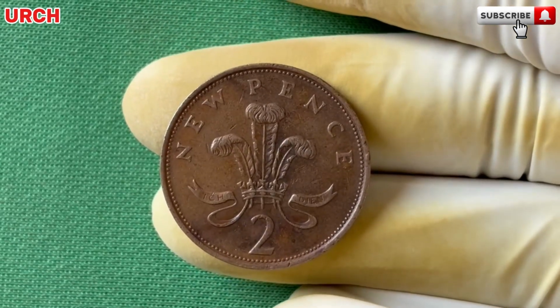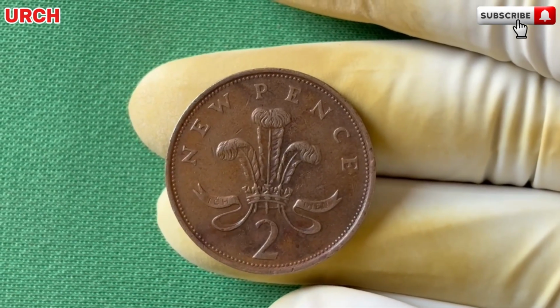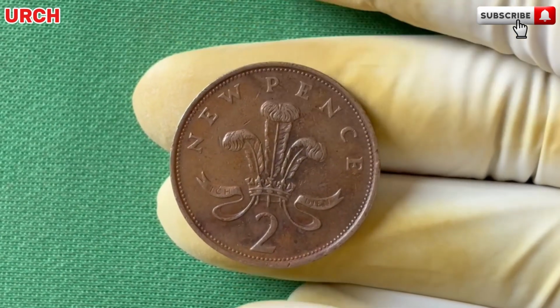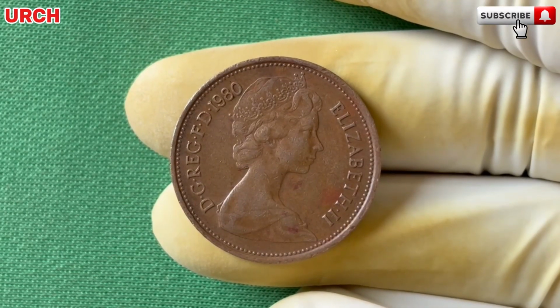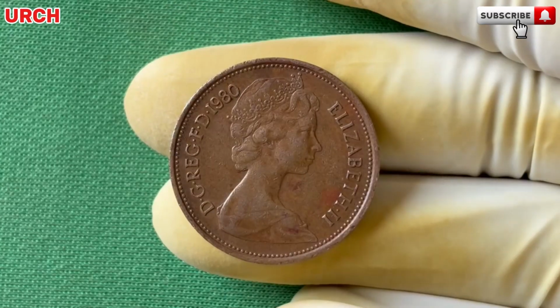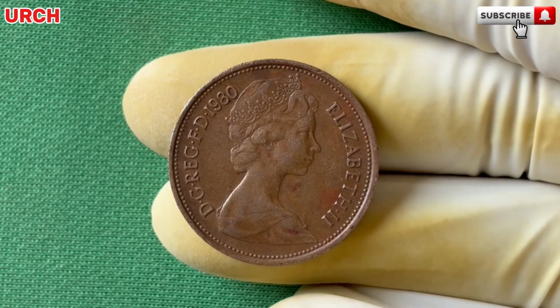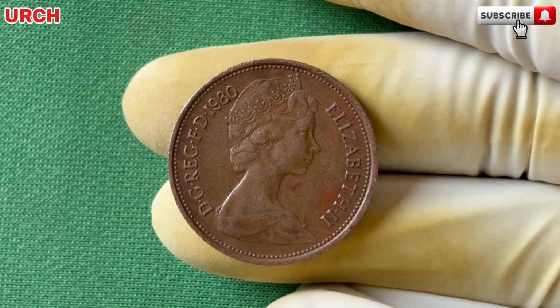The 2 pence coin, introduced in 1971 as part of the decimalization of British currency, was never intended to be a showstopper. It was the kind of coin that could easily slip through your fingers or get lost under couch cushions. But that 1980 version, minted during a time of national redefinition, carried with it some unexpected traits.